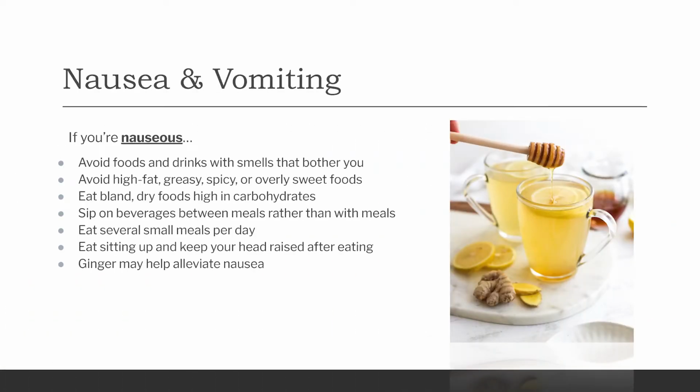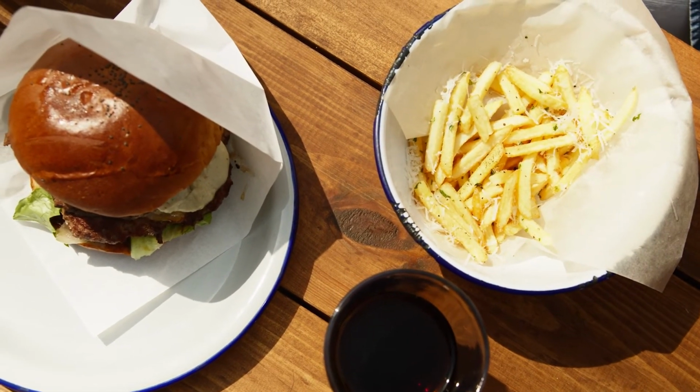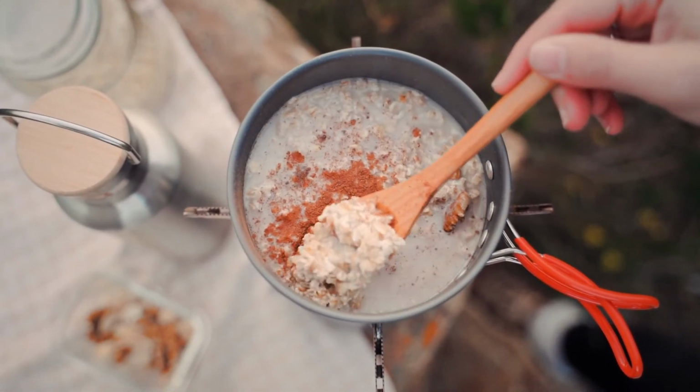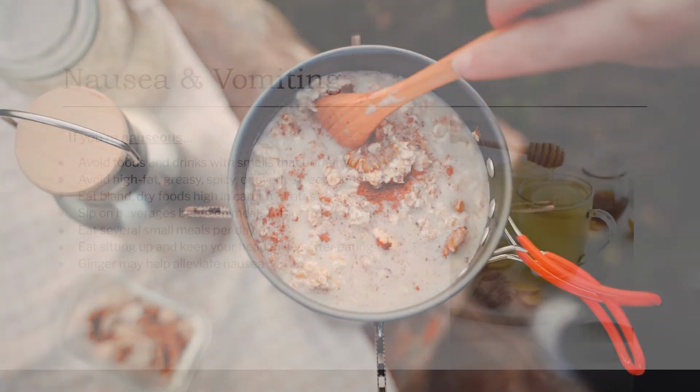One of the most common side effects experienced by oncology patients undergoing treatments is nausea and vomiting. It's difficult to eat when you're feeling sick, so here are some strategies to help. First, avoid foods and drinks with smells that bother you. Avoid high-fat, greasy, spicy, or overly sweet foods, as those can sometimes exacerbate your symptoms. Instead, stick to bland, dry carbohydrate foods like toast, crackers, oatmeal, or pasta. Comfort foods like mashed potatoes or vegetable soups usually fit this description.